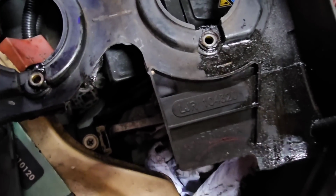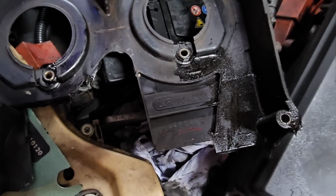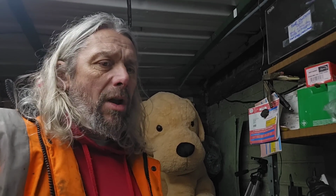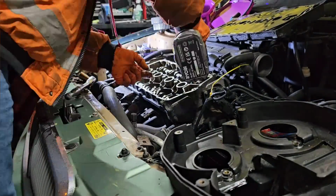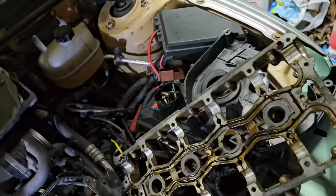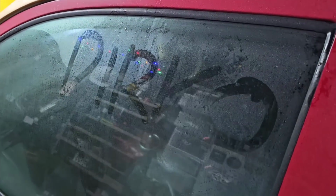Now with this cover off, we can clearly see there's been quite a bit of oil spillage. And now, of course, I've remembered that the cam carrier itself needs to be re-glued back down with special sticky stuff. Not like the rocker cover, which can be just replaced if it needs. There's the reminder.